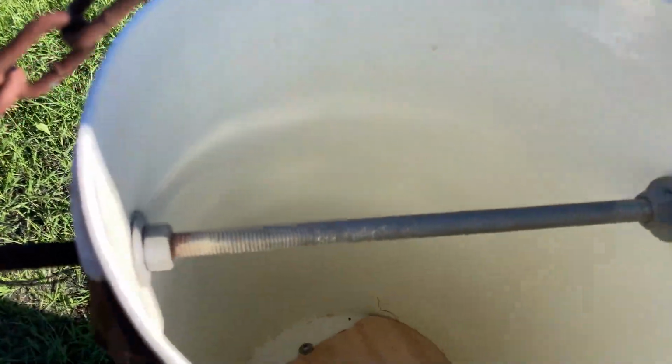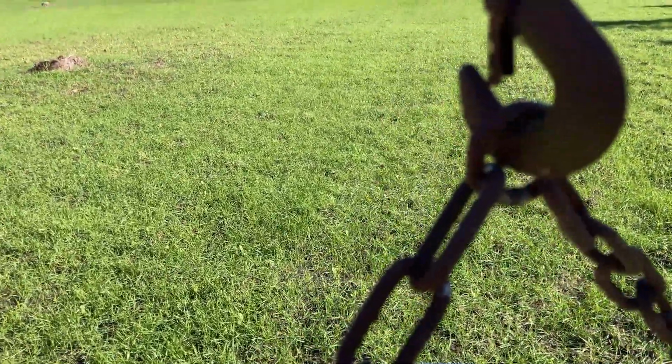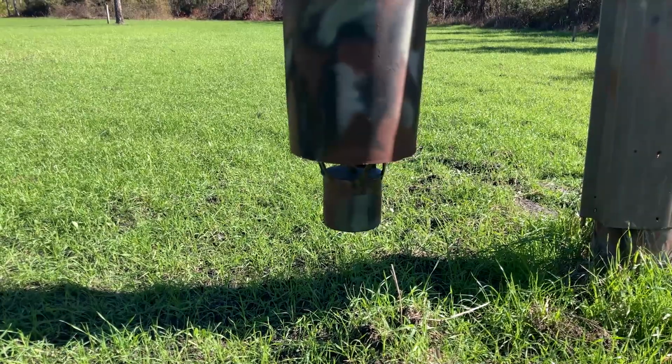And you can see where I've put a piece of 3/4 threaded rod in there that I got from Lowe's. I bought a short length of chain, and then I took one of the links of chain and I pounded it so that it's round so that this hook will fit through it. And at the bottom, I mounted a Moultrie Pro feeder.